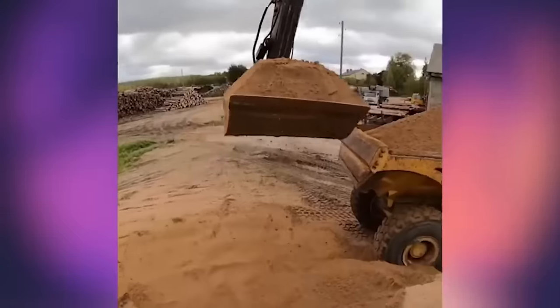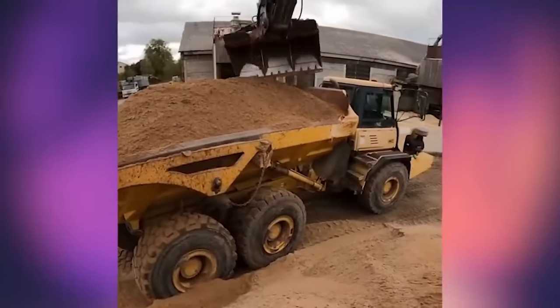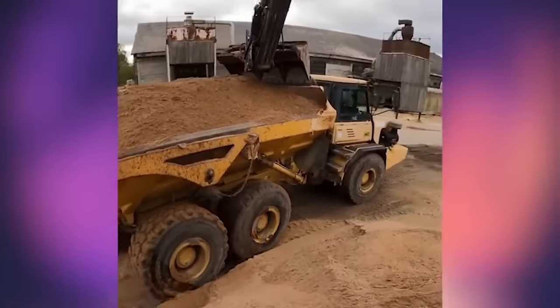Take a look at the process of loading a truck with sand. I especially like how the backhoe operator removes the top of the sand pile.